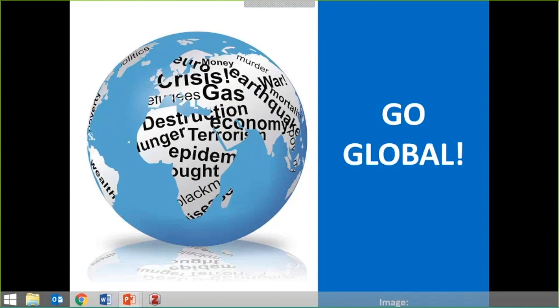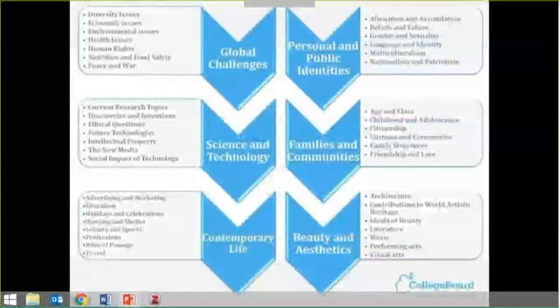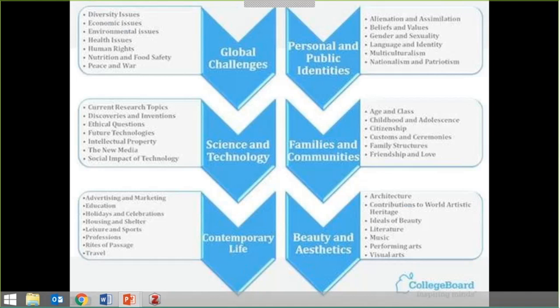We can accomplish similar things on a more global scale. For example, I could take any number of global issues, and you'll notice that if we start thinking in terms of our curricula, the Advanced Placement Language and Culture curriculum, there are global themes already set up for us, and each of those themes has a variety of recommended contexts that we could engage students with. As we find global issues connected to those contexts, those are great sources for project ideas.